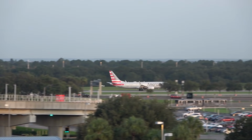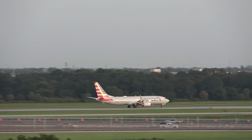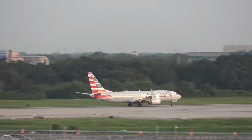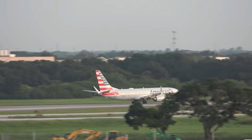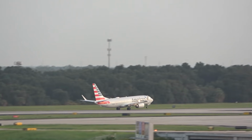Roger, yeah, it looks like it's on the left side now. Roger, left side. Well, everybody's after the coyote now. 781, our MAX finally getting the go.